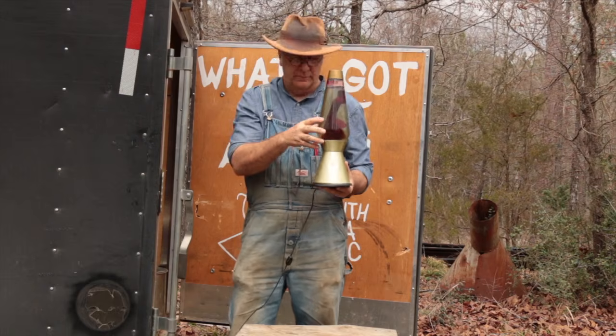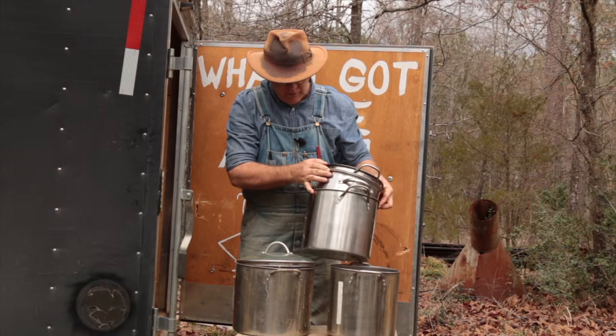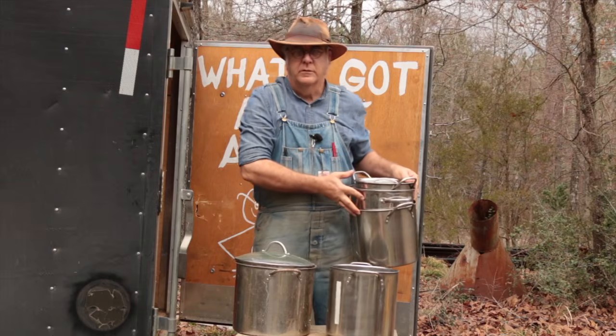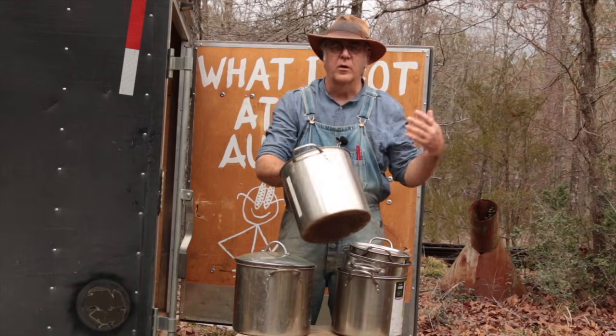I got a bunch of stock pots, a whole set of them, all sizes. These are stainless steel. This one has a glass lid, that's kind of nice. Of course, these are useful for cooking chicken stock. Boil a chicken in here and then get your chicken stock. I guess that's why they call them stock pots.